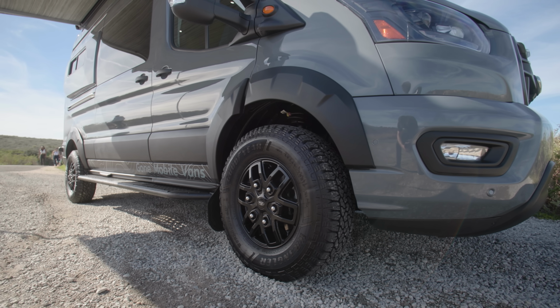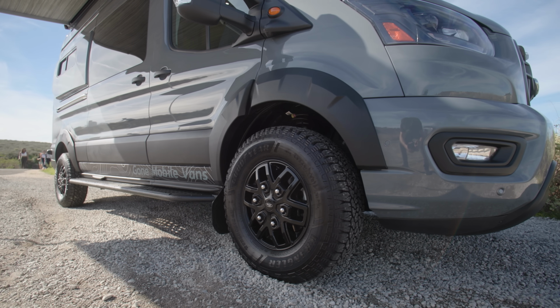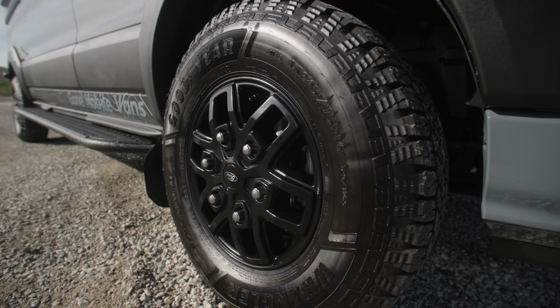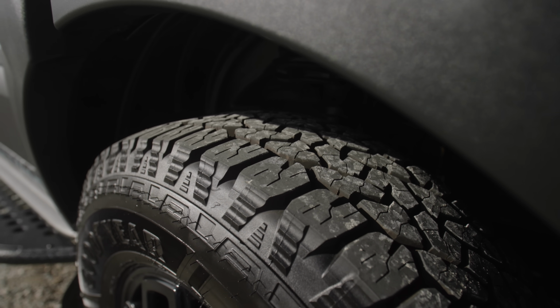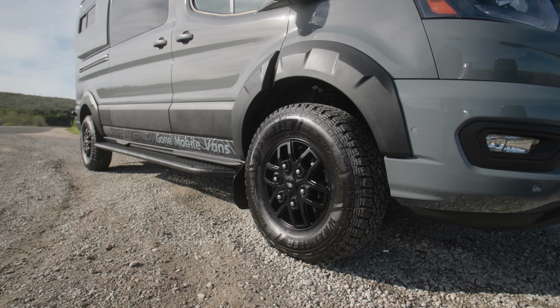So for the suspension on this van, we kept it stock up front with the 2-inch lift that comes directly from Ford. It's got some stock alloy wheels that are specific to the Transit, wrapped in the Goodyear Workhorse AT all-terrain tires. It's a really nice combination. It fits the van quite nicely. We're really happy with how they look and they ride really nicely.